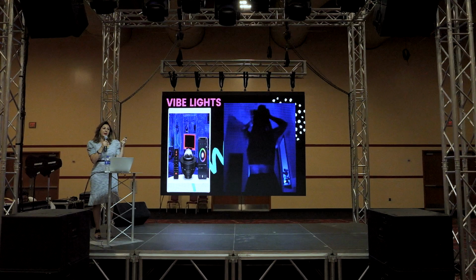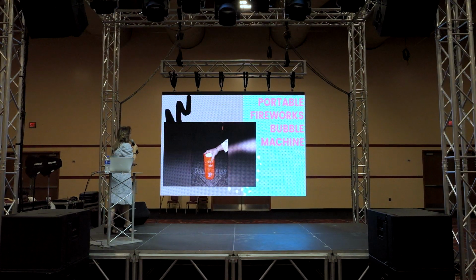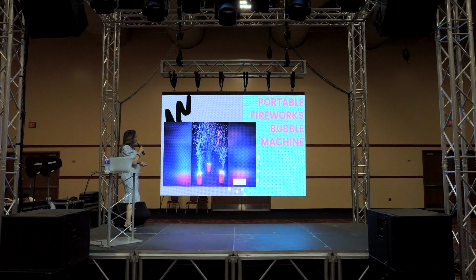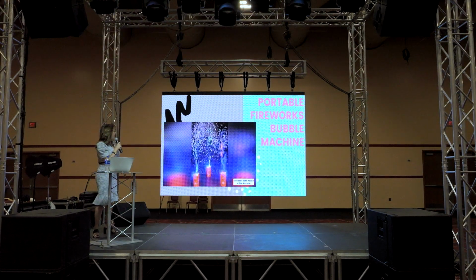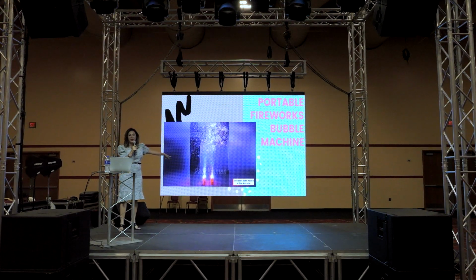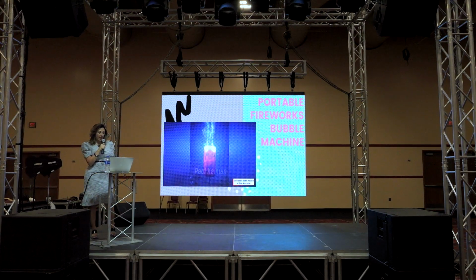And then the next one, this is $20, but I mean, come on. Your great little wow with your portable firework bubble machine. And how fun is this for your first birthday party for a baby, for your bar mitzvah, bat mitzvah. And look at this wow for 20 bucks a piece. And these are definitely on Amazon. Portable firework bubble machine.